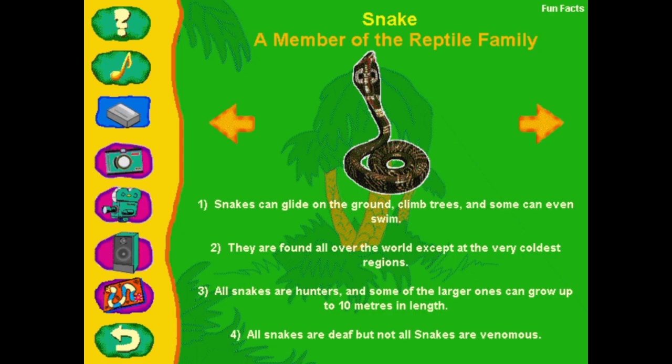Snake, a member of the reptile family. Snakes can glide on the ground, climb trees, and some can even swim. They are found all over the world, except at the very coldest regions. All snakes are hunters, and some of the larger ones can grow up to 10 meters in length. All snakes are deaf, but not all snakes are venomous.